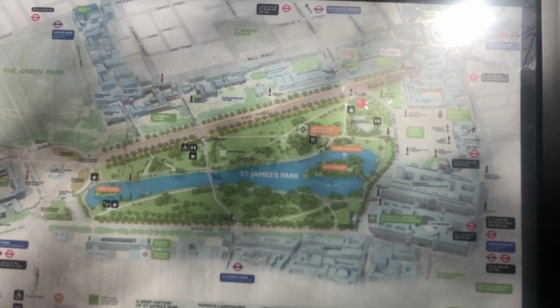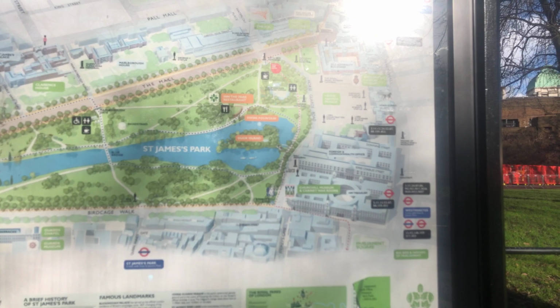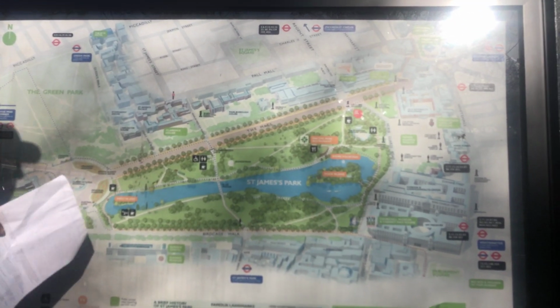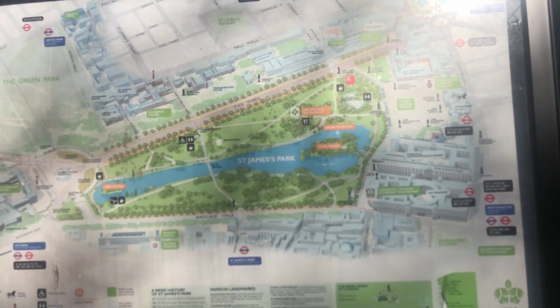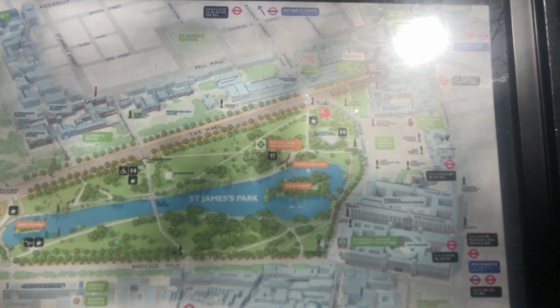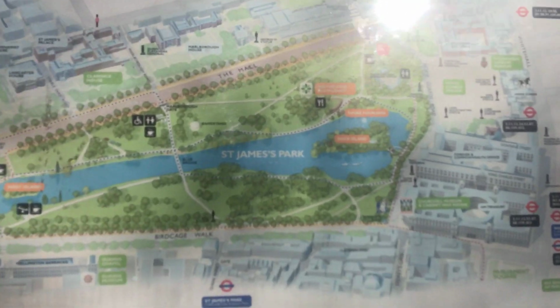So welcome to St James's Park. As you can see, there's lots of different walks you can do around it. The actual beautiful lake inside it is St James's Park with the Duck Island on it. Duck Island. And the West Island on it.